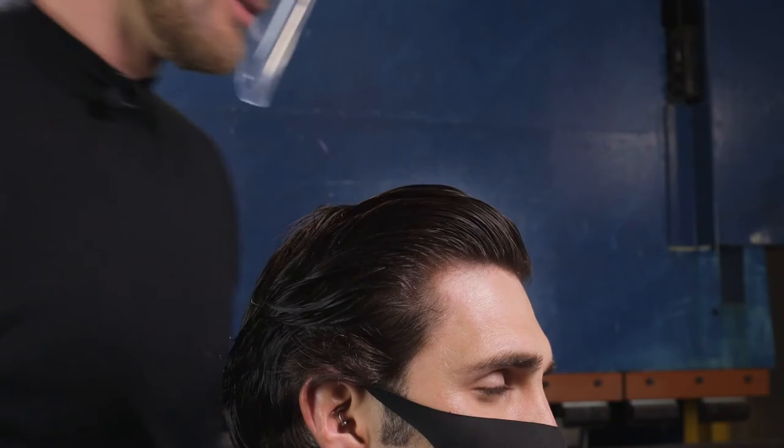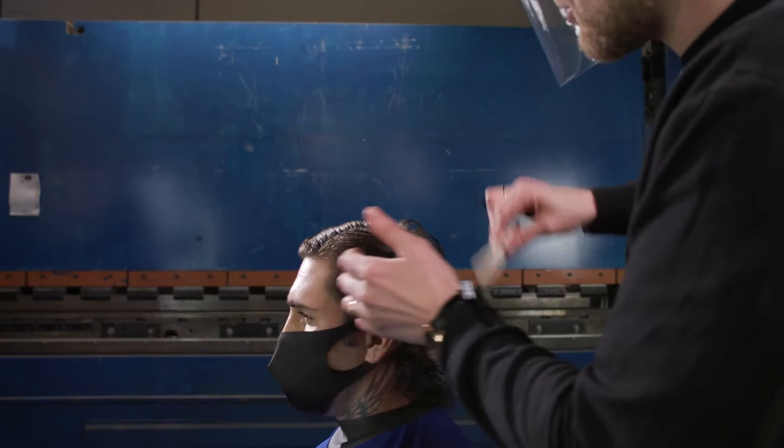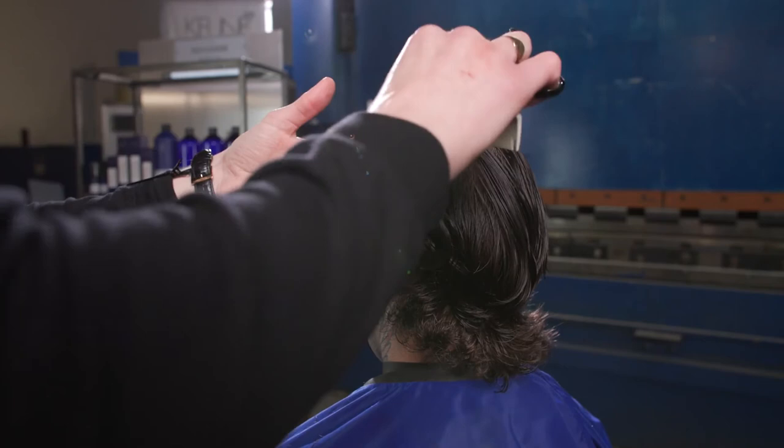Okay, so on the opposite side now, we're only going to stop up to the parting. We're not going to go beyond that because if we go beyond that, it's going to affect our weight or layering for the opposite side. So we're only going to come up to the parting lines.